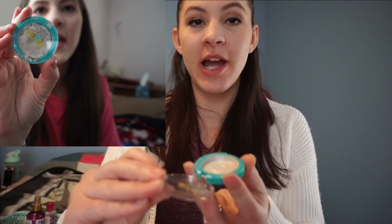For U, I was working on my butter highlighter. And as you guys probably remember, this was really crumbly and it basically just disintegrated and fell into the trash. So it's done, yay. And then for V, Viper, no change.